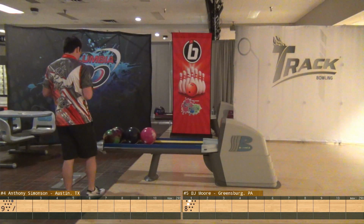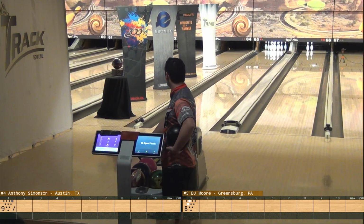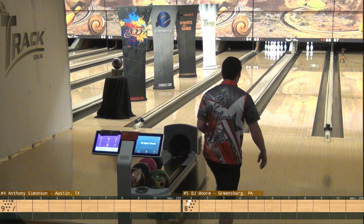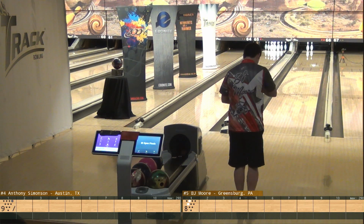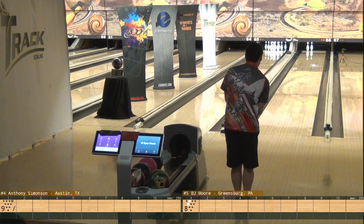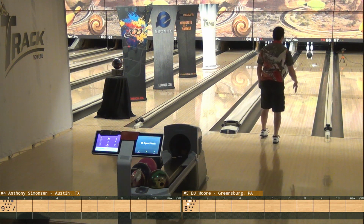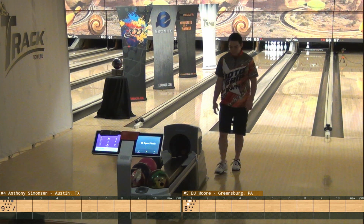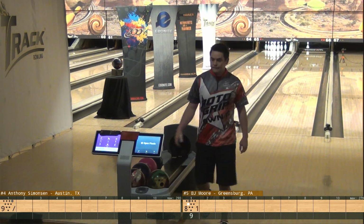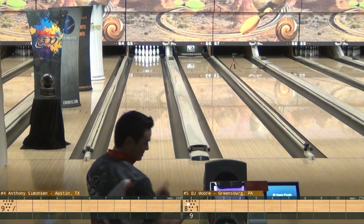on their first shot, but leaving easy spares. Well, yeah. Not necessarily on this oil pattern, the flying V, which we'll talk about here in just a moment. I was going to say there weren't a lot of easy spares on this pattern this week. Spares were a premium. Scores were very low. And, wow. Just like that, B.J. Moore with an open. Not the start he was looking for.